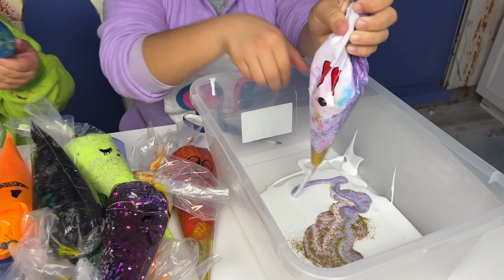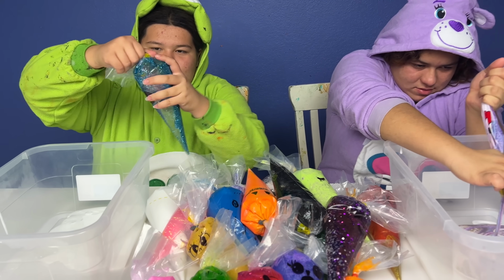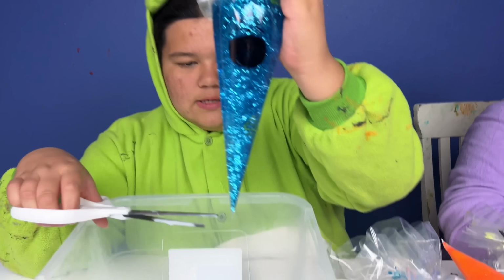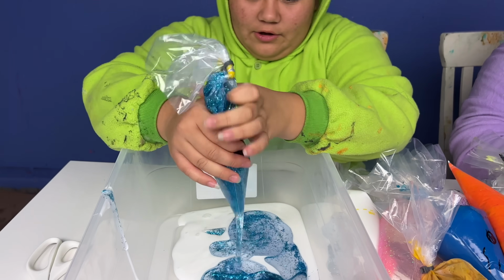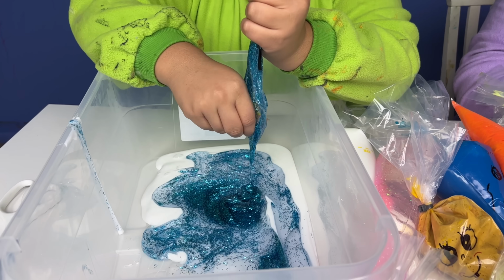Wow. I'm gonna choose this one, guys. Look how cute this one is. Okay, here's the face, guys. I like to twist it so it gets a little bit more tight. Guys, look at the face. I think it's screaming. Guys, it's so cute. Ooh, that was so satisfying. All the glitter's stuck on the side. Can I get it out?